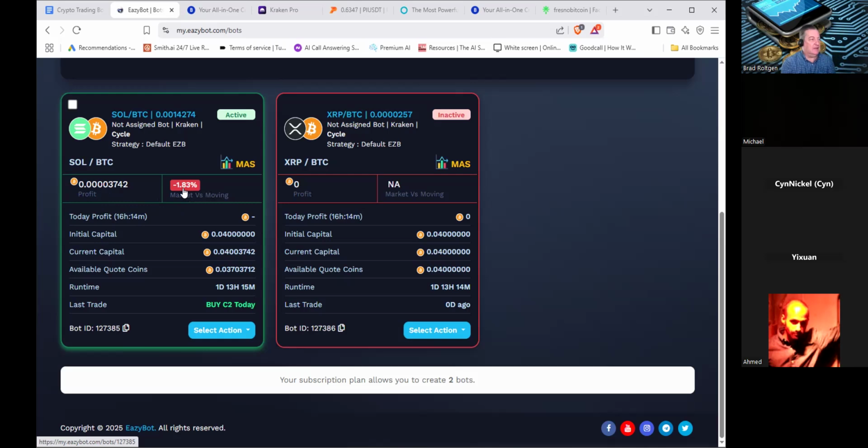And this bot, or this system, has like a 99.4% win rate. So if it's going down, it's not going to sell and put you at a loss. You may have to hold on for a while till it goes back up, but it's not going to trade to put you in a loss.